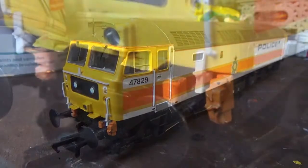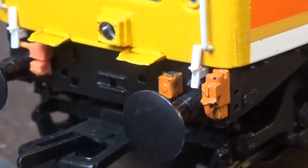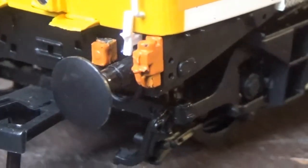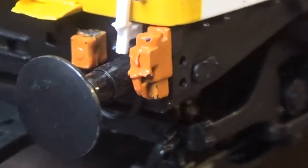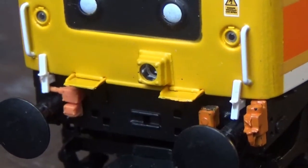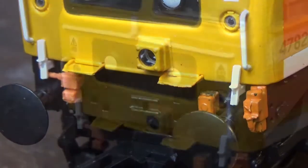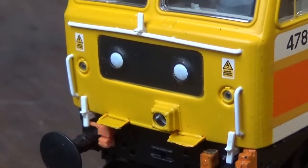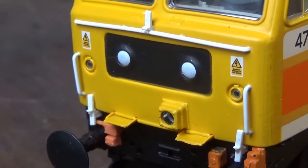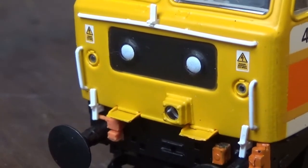You've got all the holes in the buffer beam there for the detail to go into, and also you can see that they fitted the jumper cables just here. Now normally they get you to stick them on, but on this model they've already fitted them, which is nice. We also have some separately fitted lamp irons which are painted white and they look really nice. We've got the separately fitted handrails on the front there and a lamp iron, again painted white. And warning signs on the front of the loco there.